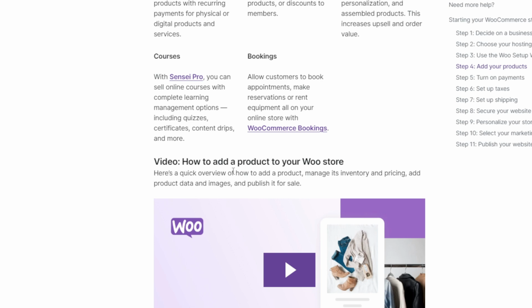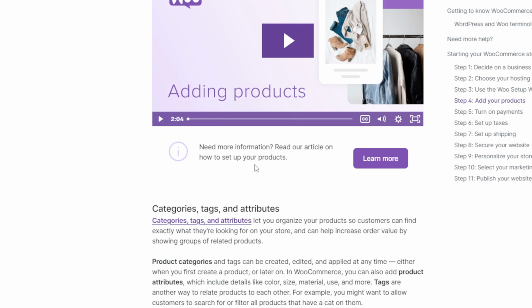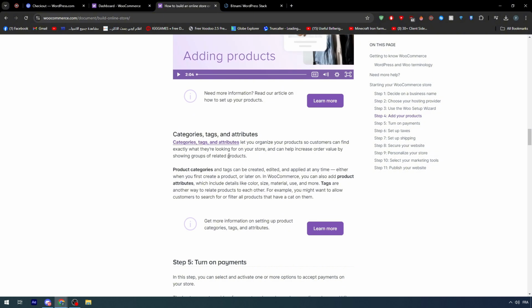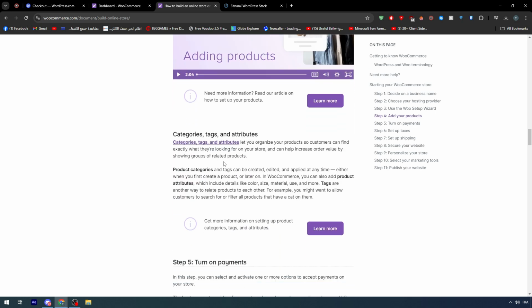You could also add products to your Woo store by watching this video that they have, but we have already made a video about adding a product and we have talked about it in detail, so you can check that out. We talked about categories, tags and attributes and what you should give to each one of these sections. They are very important things to take care of whenever you try to make a website, so try to watch them. These videos about WordPress or WooCommerce in general are going to help you a lot, specifically when it comes to these things.